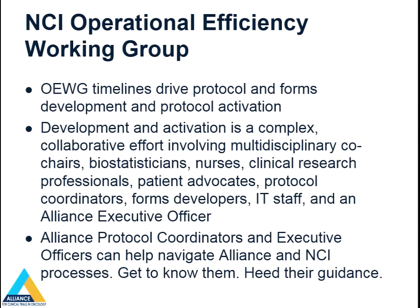So NCI OEWG timelines drive protocol and forms development and protocol activation. And underscoring something that Monica initially started with and that Jeannie emphasized, it takes a village. It is incredibly complex today. It involves multidisciplinary co-chairs, biostatisticians, nurses, as Pat and Patty indicated as well, patient advocates, protocol coordinators, forms developers, IT staff, and always at the center, an Alliance executive officer, both on the NCI, NCTN side, on the NCI NCORE side and also on the Alliance AFT side. One of the most important takeaways is Alliance protocol coordinators and executive officers can help navigate the Alliance and NCI processes, get to know them, heed their guidance.